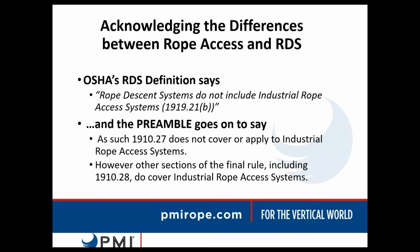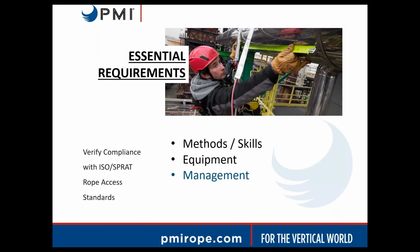This brings us to part 3 of our discussion, which is management. Again, you're going to recall that earlier we alluded to industry best practice as one of the measuring sticks used to determine the appropriateness of how an employer is doing something. The idea behind industry best practice is that employers need to not only comply with the requirements found in regulation, they also have to remain aware of commonly accepted best practices in the workplace and implement those in a reasonable fashion. As we recall, according to national and international standards, rope access is set apart by these 3 distinct characteristics: the methods and skills used, the equipment used, and the management.